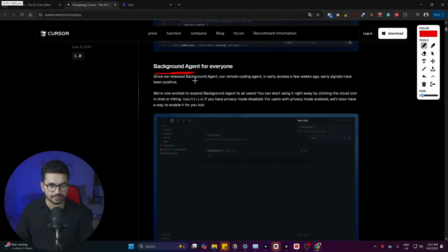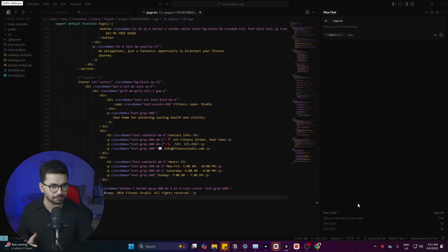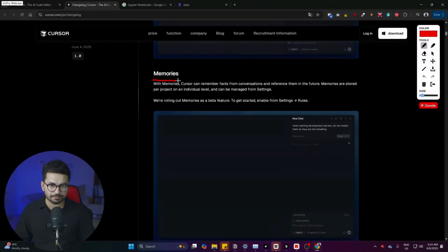This is very similar to Devin as well, but the way this background agent from Cursor actually works is comparatively different. So they released this agent earlier, a few weeks ago in early access, but now this is available for everyone to use. If you open Cursor and go to your chat, in here you can find this agent option, this ask option, this manual option, and then this background option. So you can give it a prompt, and then it can actually start writing code, do research. If there is any development plan that you have provided, it will keep going on the backend.